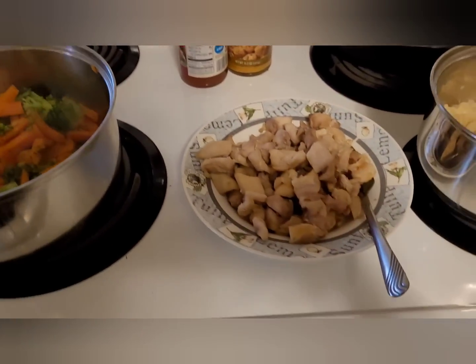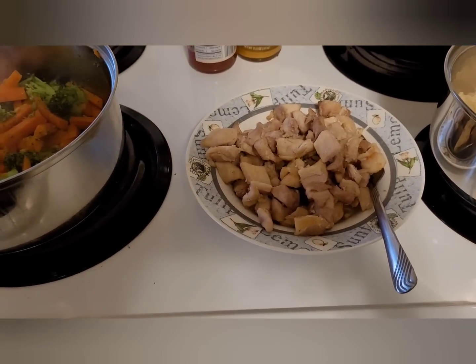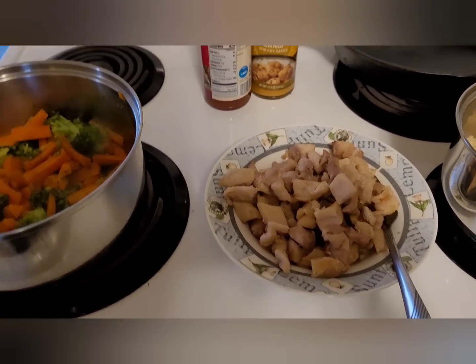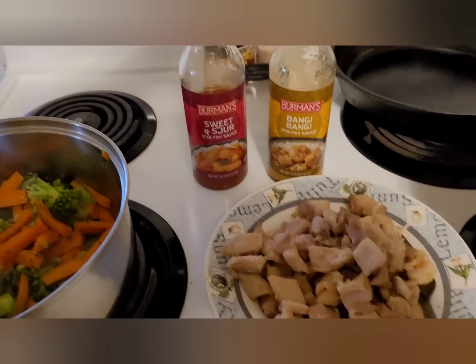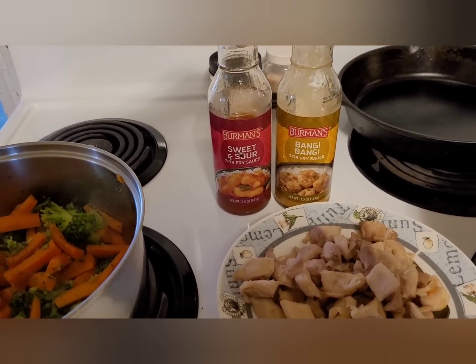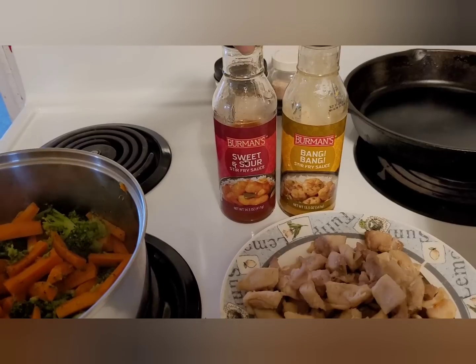And then on top of that, we put diced grilled chicken. Grilled chicken I did in the air fryer. And then on top of that, we have the stir-fry sauces from Aldi. We have tried all of them. The kids don't mind any of them.